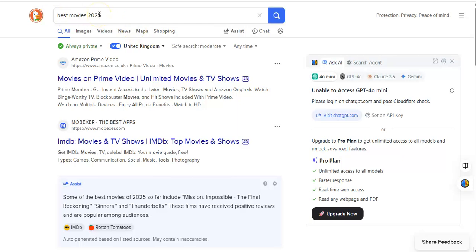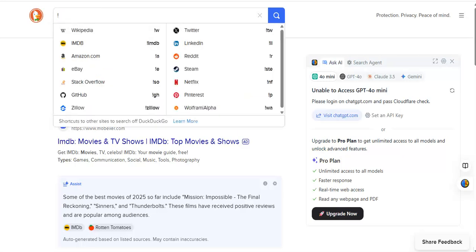But again, DuckDuckGo is quite high on privacy. I'll show you in a minute a summary of which ones are considered more private than the others. But it works great. Another nice feature on DuckDuckGo is called bangs, where you can just type an exclamation mark and you can actually search in specific sites.